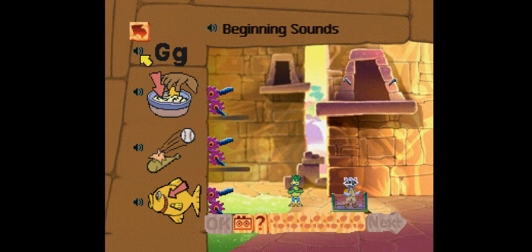We need to raise the platform so that we can reach the doorway. Listen to each question, then click the correct answer. Look at the pictures. Which one begins with the hard sound of the letter G?